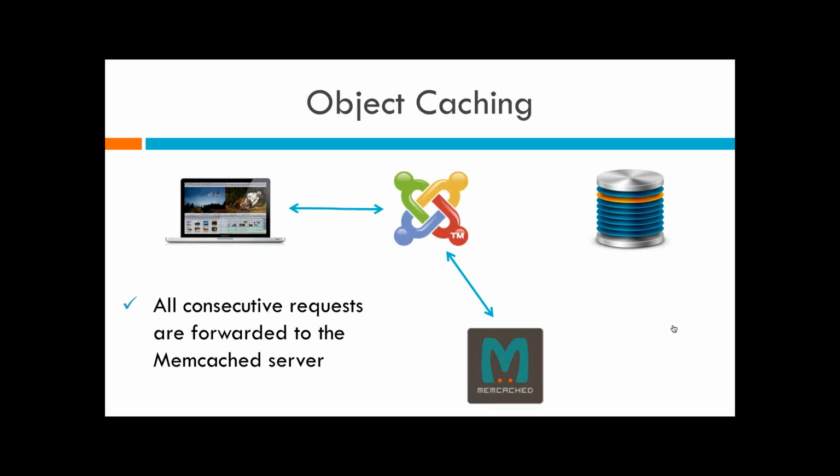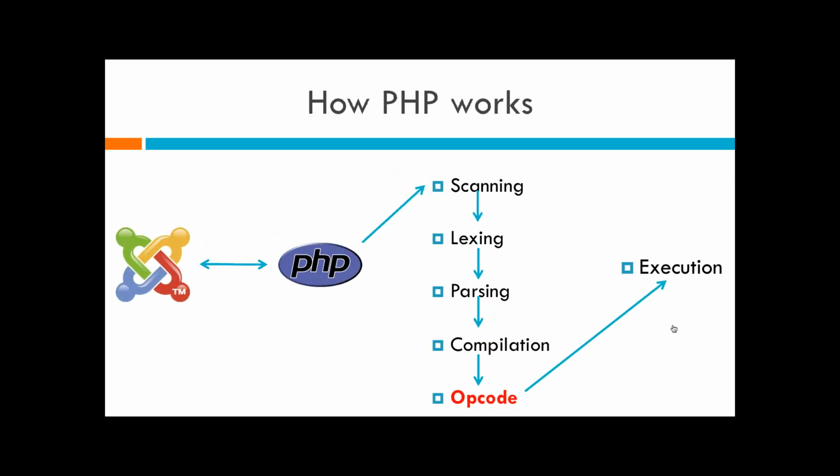The other important thing, as I've said, is PHP opcode caching, and it's related to the way PHP works. Usually, PHP works the following way. You access your Joomla application and the PHP scripts on your server have to be executed. The PHP scripts contain some PHP code, and this PHP code is understandable by developers, but the computer actually does not understand the code. It has to be transformed to opcode and then it can be executed.